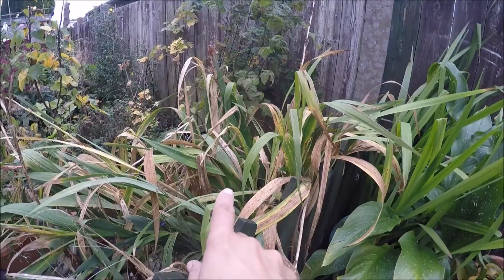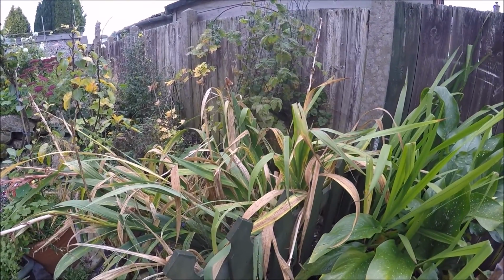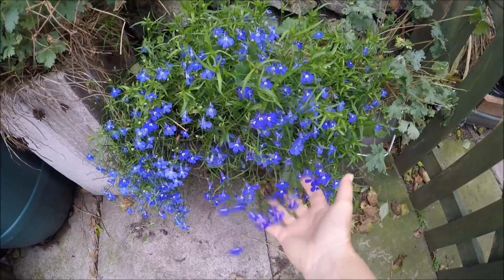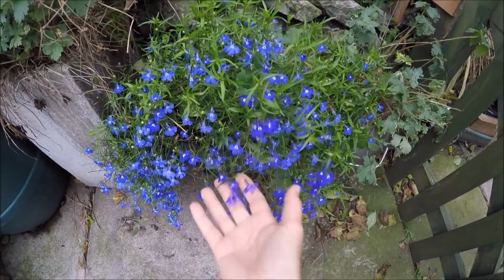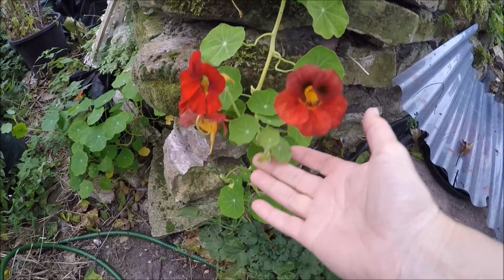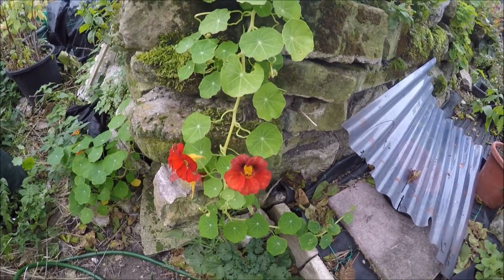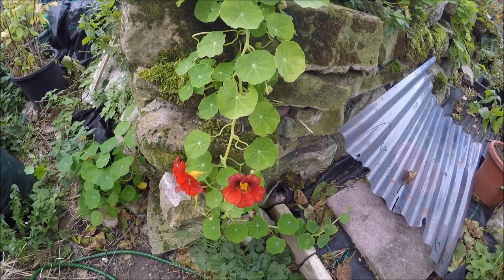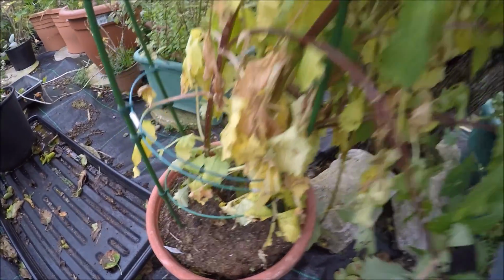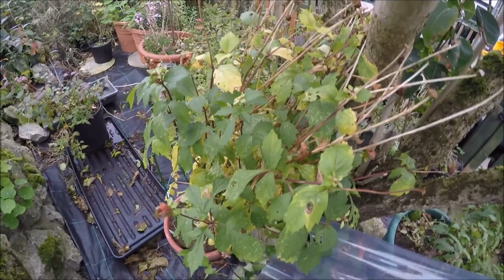My gladioli, they're all dying back. I'm going to get them cut off in a bit, but my jasmine, you can't see it from here, this side's doing well as well, still doing quite nicely. These have had a new lease of life. All the rain kind of brought them back out again, and they started growing again and they're flowering again. This one's dried out nicely. It's not too wet. I'm going to cut the tops off this dahlia and get it stored.